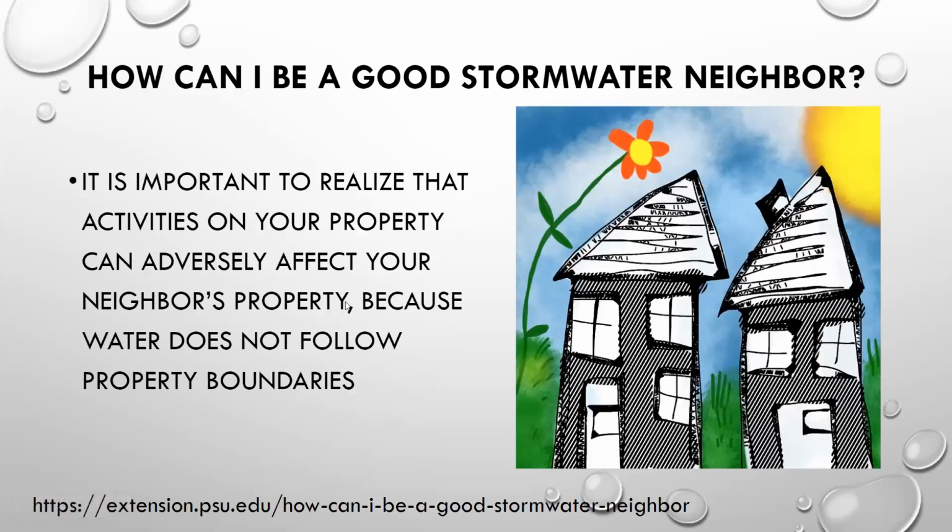And I did just want to put this in here that we all want to be good stormwater neighbors. So what you do on your property can either negatively or positively affect what happens on your neighbor's property. So try to think about that, and don't create headaches for somebody else on down the line.